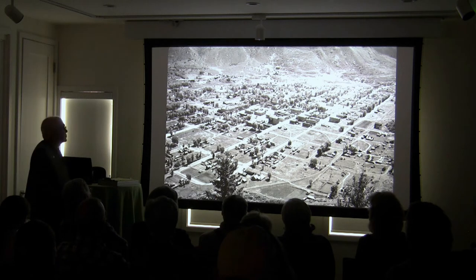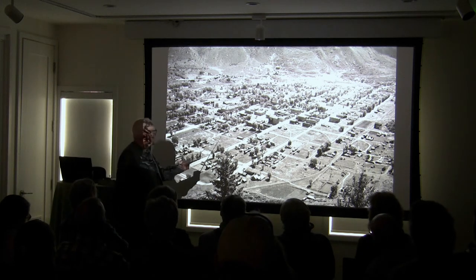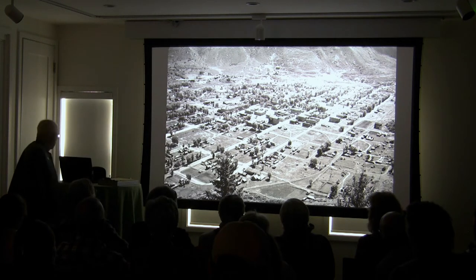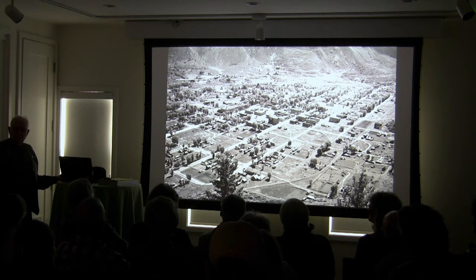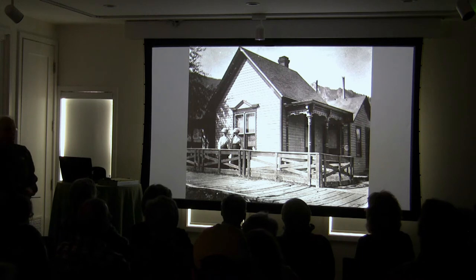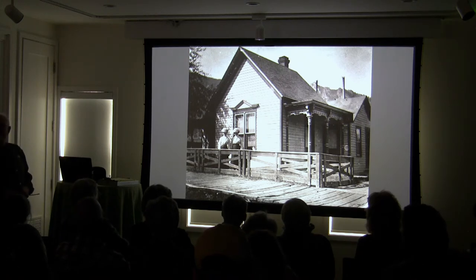Hopkins Avenue is the one off Main Street, and it's the one that runs right here with the Armory Hall. Next year I'm going to do another one in the silver area. Anybody know this building? This is a cute little house.